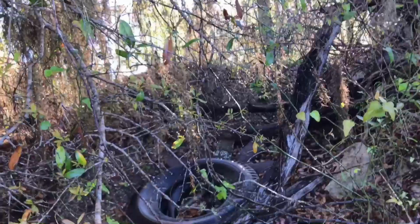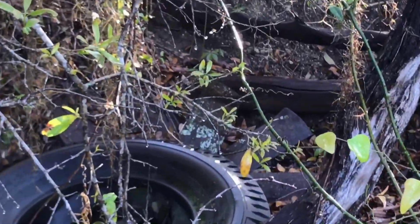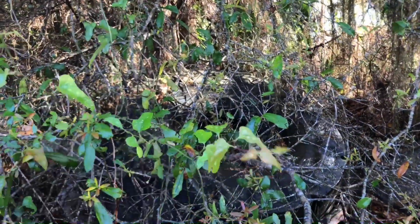All kind of stuff. Big old, look at that big old propeller. See it? Big old fan blade. Yep. Behind that tire. And over there. Look at the size of that tire. That's taller than I am.